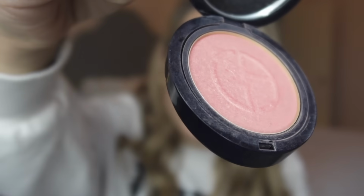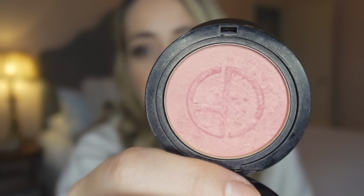It has a gold shimmer undertone, but what I really love about this is it's not shiny. It's similar to NARS Orgasm because the shade is quite similar. It's that peachy pink colour, but it doesn't have as obvious a shimmer to it. I love this. It's very lit from within, just absolutely gorgeous.